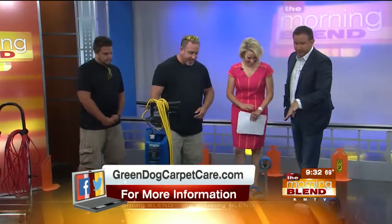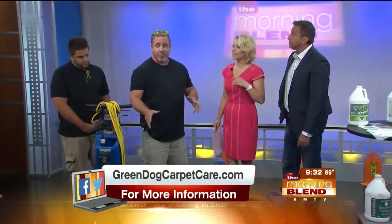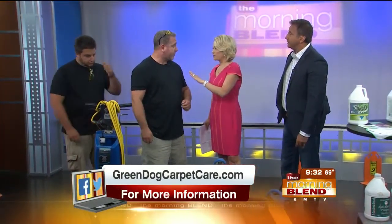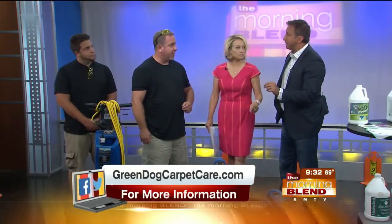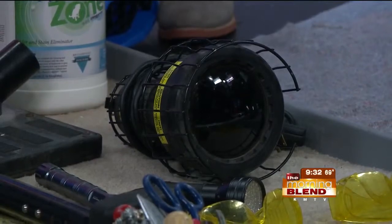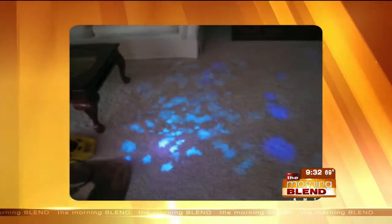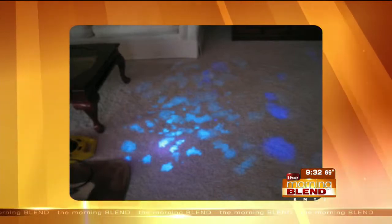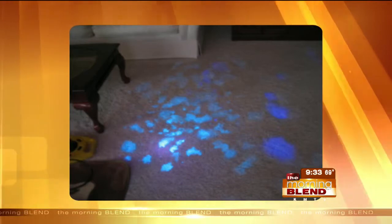So then you move down this way. After we're done shampooing, we blacklight it to see if there's any pet deposits in the carpet. We have all kinds of pictures that support this, that show actual jobs you've done. You find things that you can't see with the naked eye. You can't see it at all until you hit it with the black light, but it's important that we first identify where those things are so we can treat them ahead of time. So these little spots of blue, those are all pet stains? That's correct. Wow.